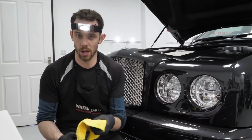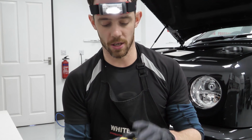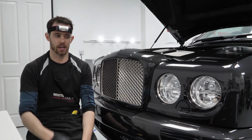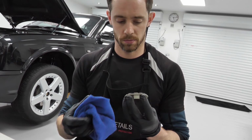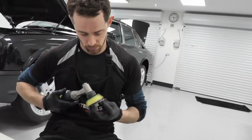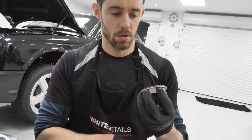Hey, if anyone knows of a better way to clean these grills, do let me know in the comments below. They are a pain in the backside. Obviously a worthwhile thing to spend time doing. And that's one of the things about, I think, detailing. You've got to have patience. Looking a lot better.